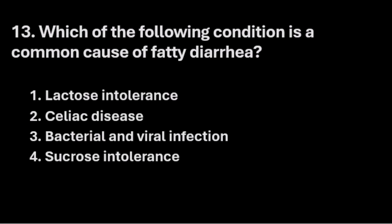Next question. Which of the following condition is a common cause of fatty diarrhea? Option 1, lactose intolerance. Option 2, celiac disease. Option 3, bacterial and viral infection. And option 4 is sucrose intolerance. Let us see the right answer. The right answer is option 2, celiac disease.